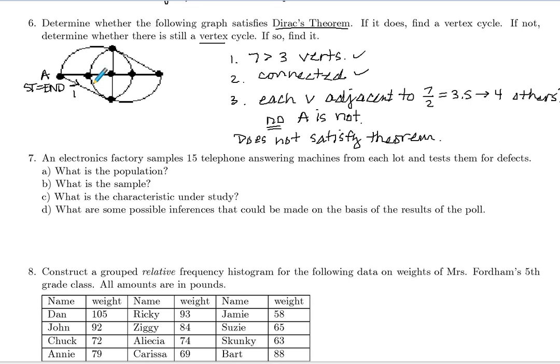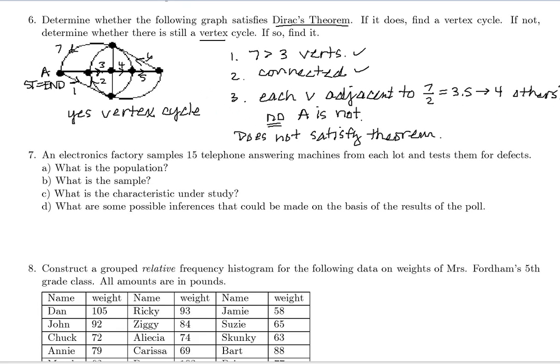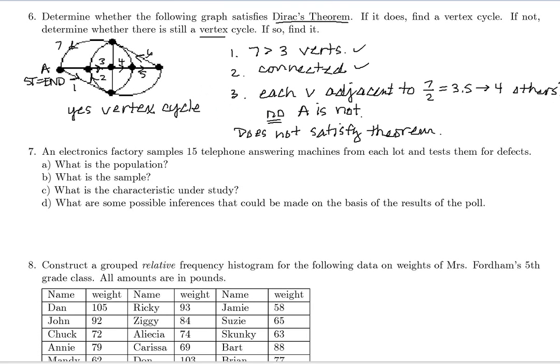So here's 1, come back on 2, to the right on 3, 4, and 5. Then up to the top 6, and back to A on 7. So there's our cycle. Didn't use every edge, but we did hit every vertex. Okay, so yes, there is a vertex cycle. So always, still try to find a vertex cycle. So those were some key ideas from the graph theory chapter. Edge cycles and vertex cycles.